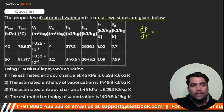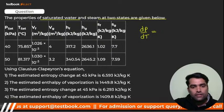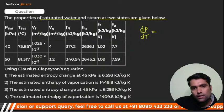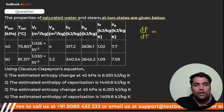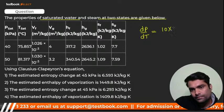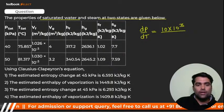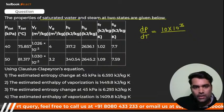That is latent heat. That is dp by dt is going to be what, my dear? hfg, right? So definitely dp by dt is going to be hfg, and hfg is going to be what, my dear? 10 into, हाँ जी बच्चा, क्या होगा? Right? Ayana, yes, anybody have any doubts? Please let me know. कोई भी डाउट होगा, कैसा भी डाउट होगा, you have to ask me. Okay? Divided by 81.317.